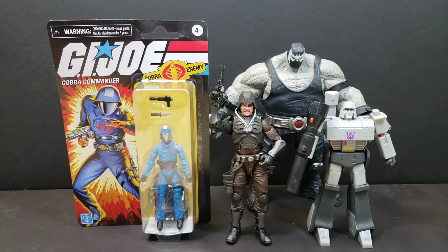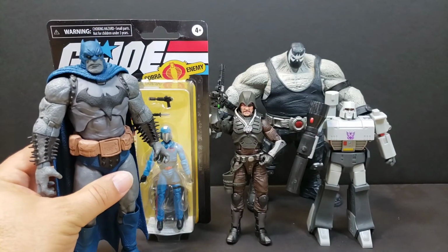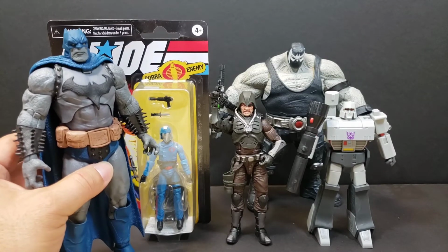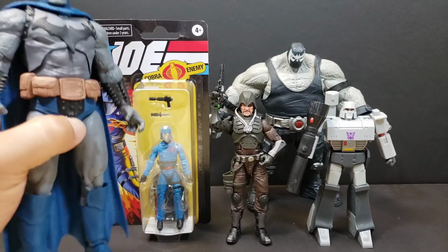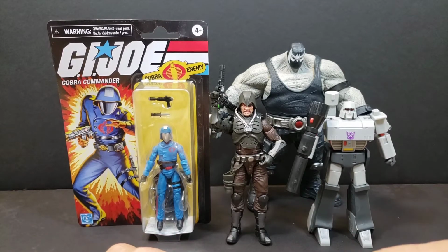Now I was gonna compare it with Darkfather because I have it available over here, as you can see. But Darkfather doesn't stand by itself, and as I was saying before, with the McFarlane line, usually you need a stand for it because their feet are not really, or the weight is not really proportional. But in the case of the G.I. Joe series, it looks like they have that managed very well, because it doesn't require a lot of work for these figures to be standing.